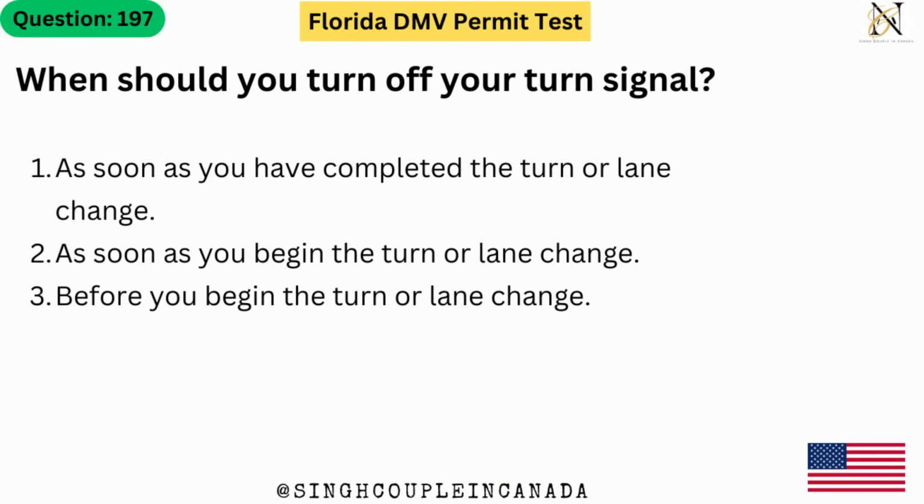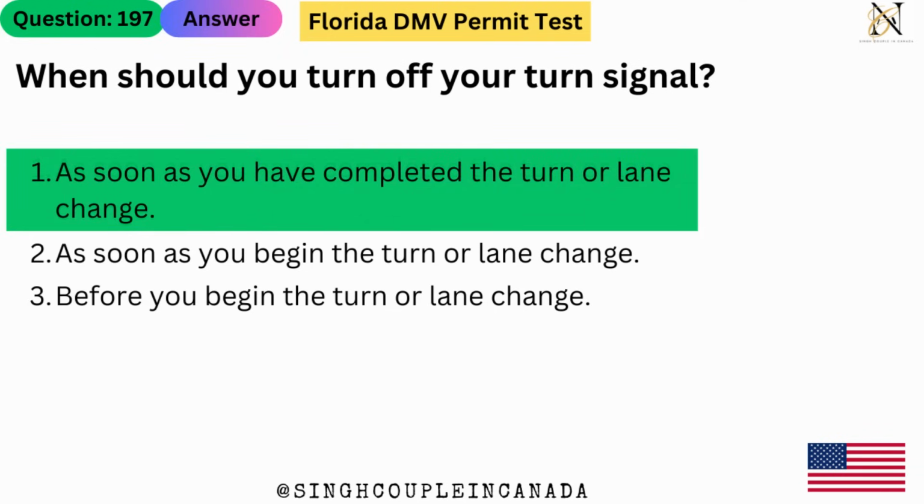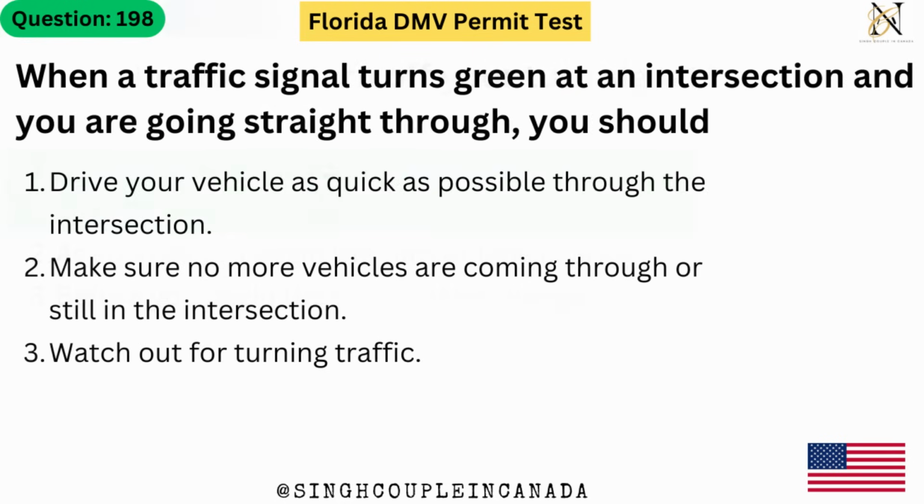When should you turn off your turn signal? 1. As soon as you have completed the turn or lane change. 2. As soon as you begin the turn or lane change. 3. Before you begin the turn or lane change. The answer is 1. As soon as you have completed the turn or lane change.